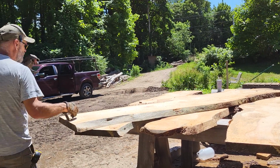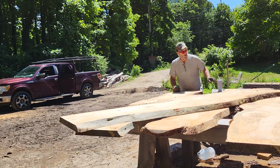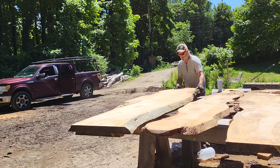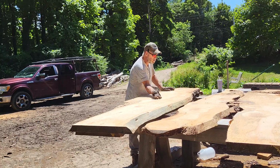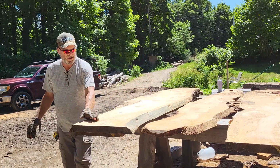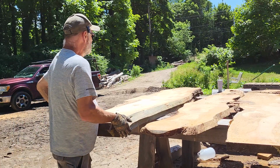Get that thing pulled over. These are beautifully figured, and they cut so nice and flat. You can see how easily they slide and how easily I'm handling these big monster pieces because they're so flat and they're just sliding on each other so nice. I'll probably try to bring these to him tomorrow.